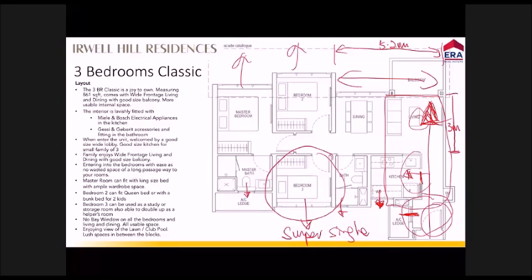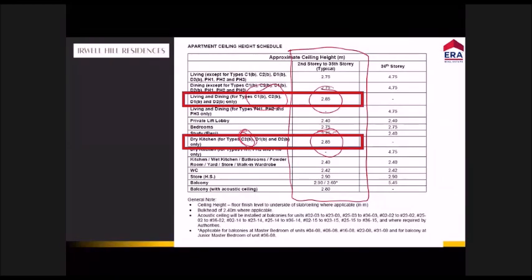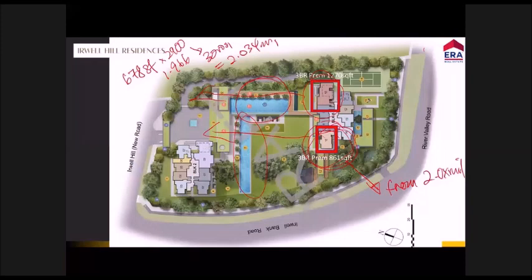Why? Because remember, your three bedrooms are seated at the two corners here. Okay, so seated at these two corners, definitely your front and back will enjoy a lot of lighting.